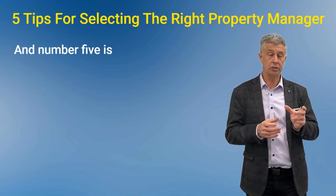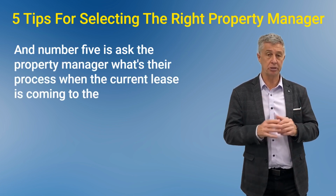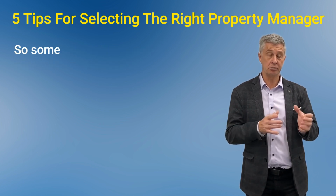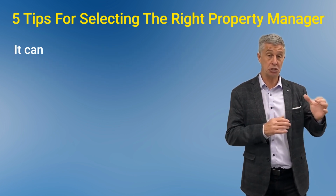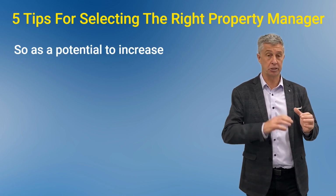And number 5 is ask the property manager what's their process when the current lease is coming to the expiry term. Ask for their feedback and what their procedure is. So some of the things you should be looking for is they're mentioning that they're looking at the rental market. It can change over the 6 or 12 months since the last lease was put in place. So is there potential to increase the rent?